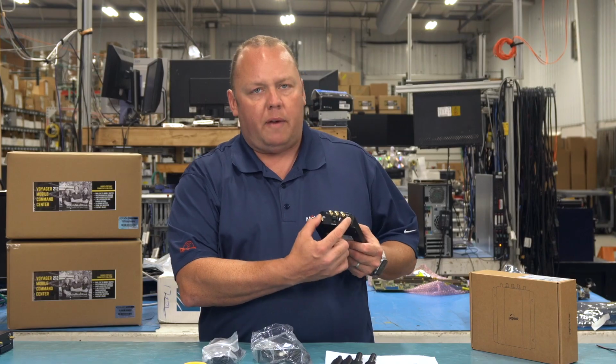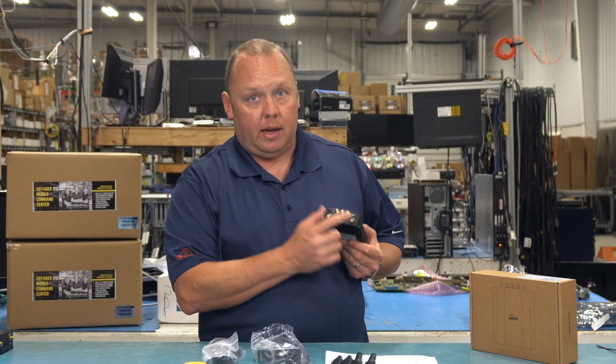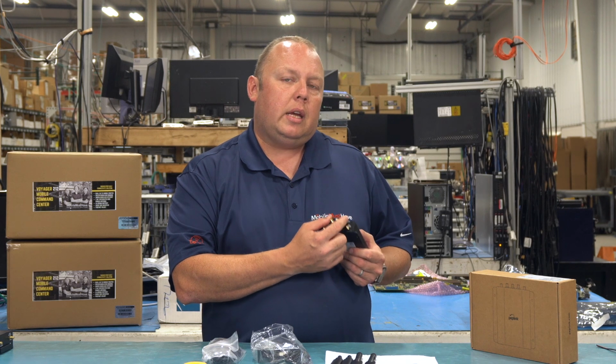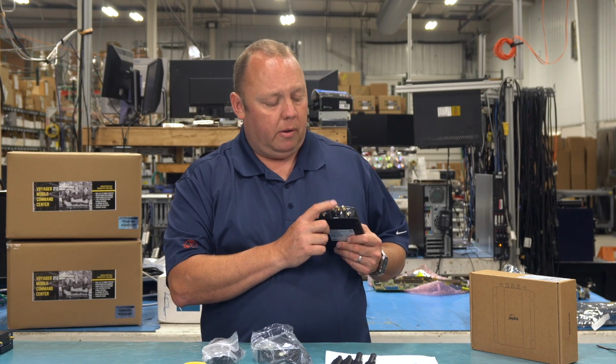So we've got our two Wi-Fi, dual channel Wi-Fi here. That's the 2 gigahertz and the 5 gigahertz, 2x2 MIMO Wi-Fi. That's for the local device networks. Then we have our two cellular connections above that for our cellular category 7 modem, and then our GPS antenna in the middle.